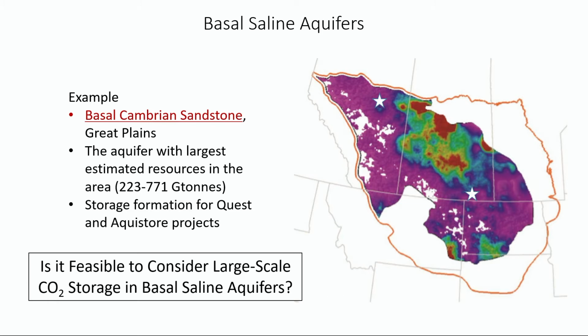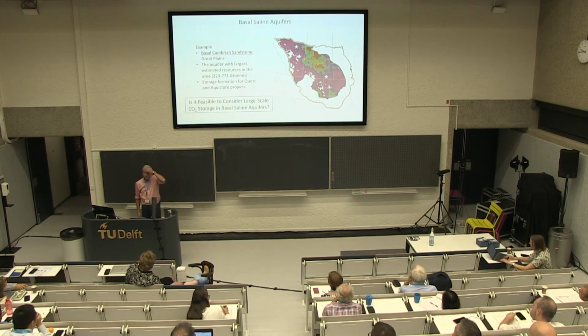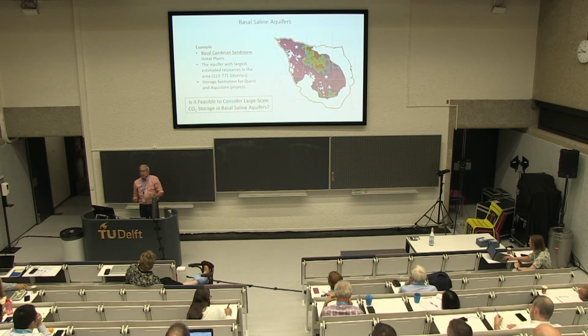And I would argue that it's one thing for these little projects to be going on, but the possibility of storing thousands of gigatons in these basal formations has to be reconsidered. And I would argue that no CO2 should be put into a basal sedimentary unit unless there's a bottom seal. We always talk about the top seal, right? You don't want the CO2 migrating vertically, but you don't want the pressure propagating downward. So I think the first thing I would do with these atlases is throw away these basal sedimentary units.